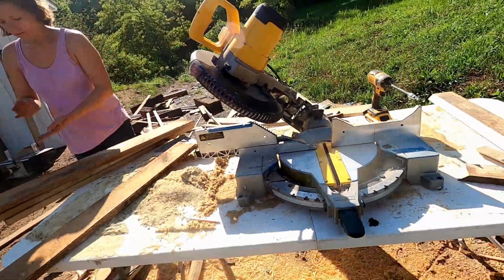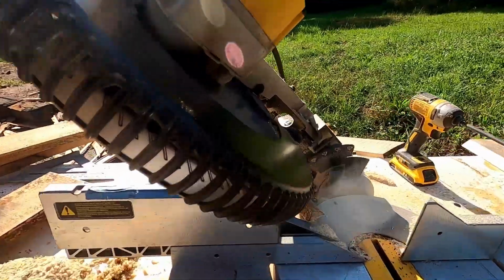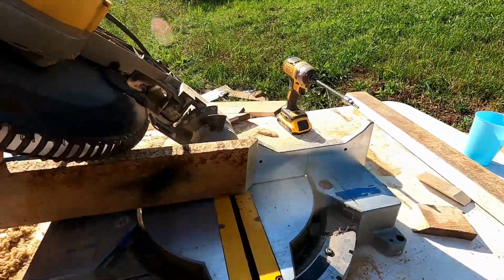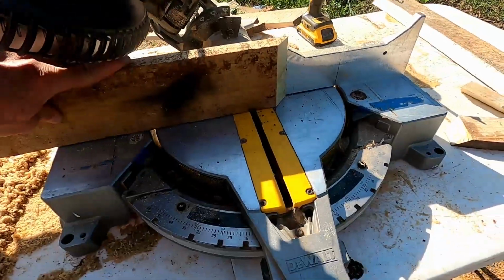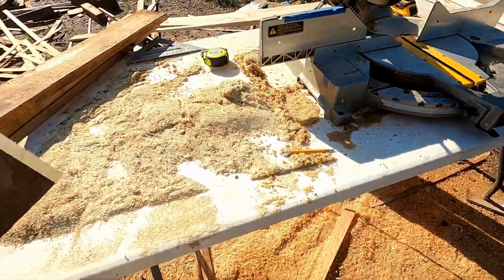I got the saw angled like that. You could do it that way, or you can stand the board upright against the fence and then angle the miter to the proper angle. I like doing it this way on some things.